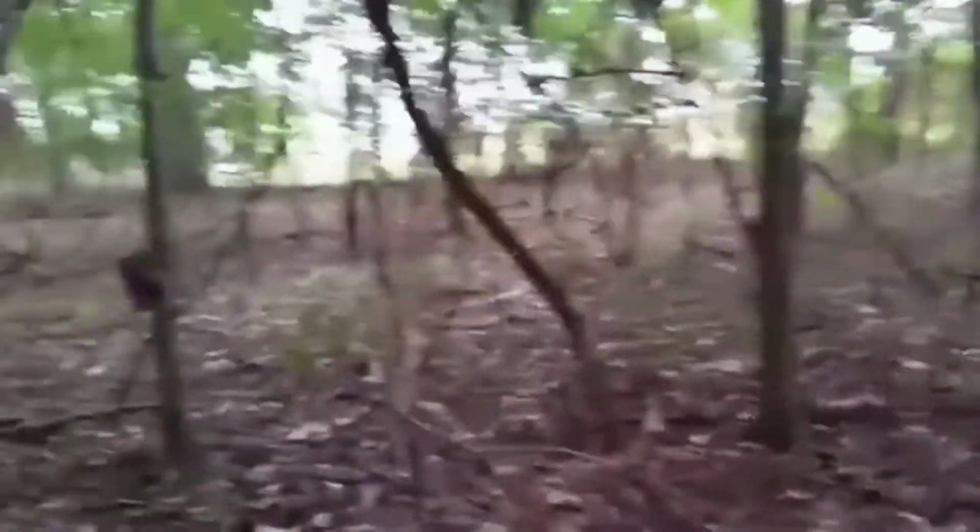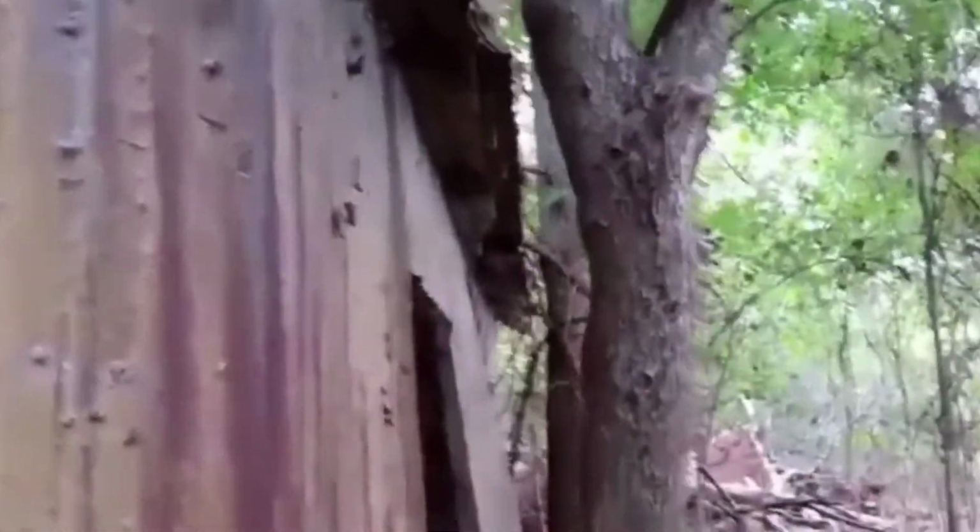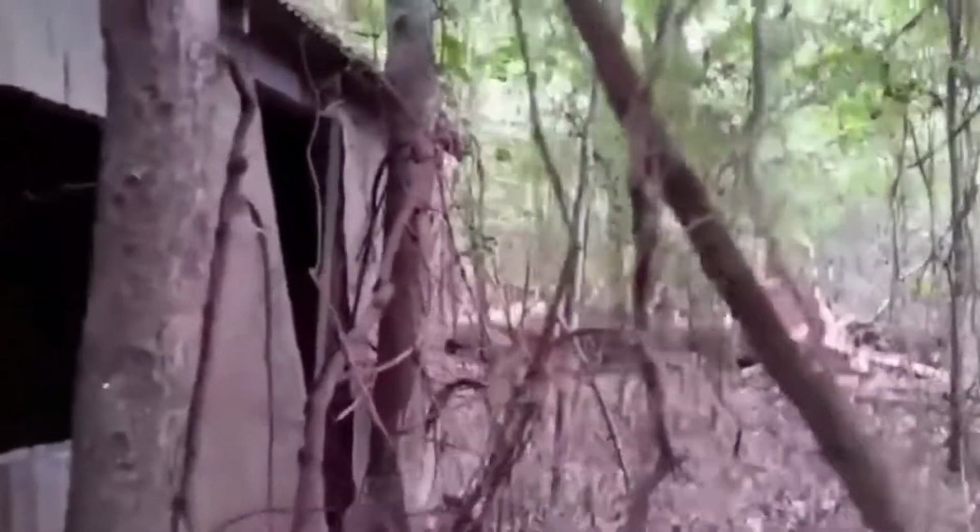It looked like a dirt floor. It could have been a wood floor at once, and over the years had rotted out. You see there, the little insulators, so it once had power running to it. I would assume it's some kind of workshop.